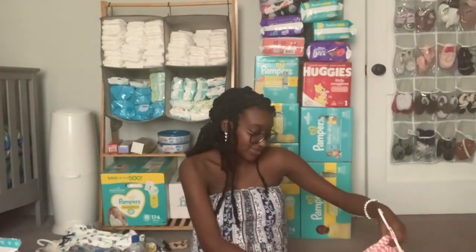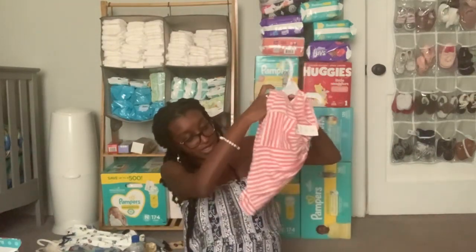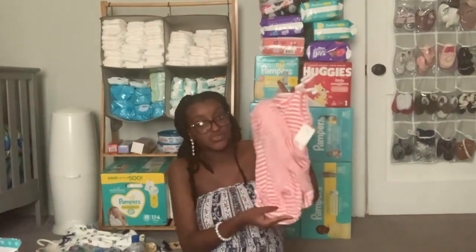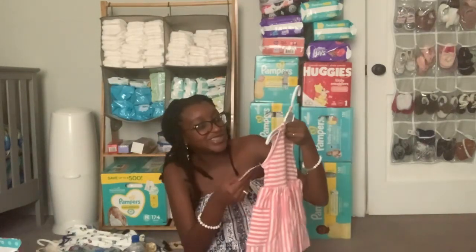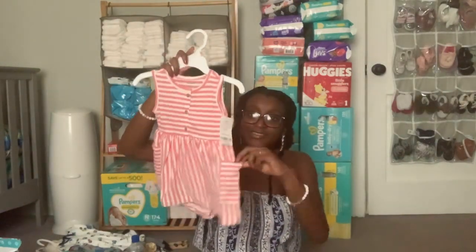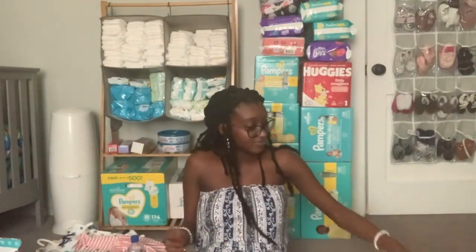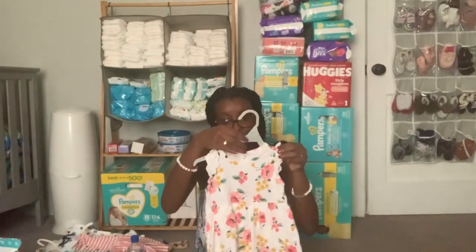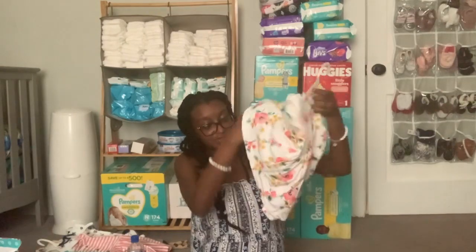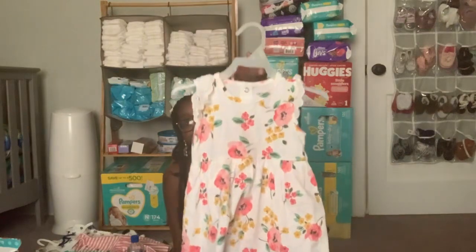And so what is this? Like a little dress with the built-in, I guess, shorts, I don't know. But it's cute. It's got little pockets on the sides too. And then this is 12 months. It's a little flower dress with a little built-in bottom as well.